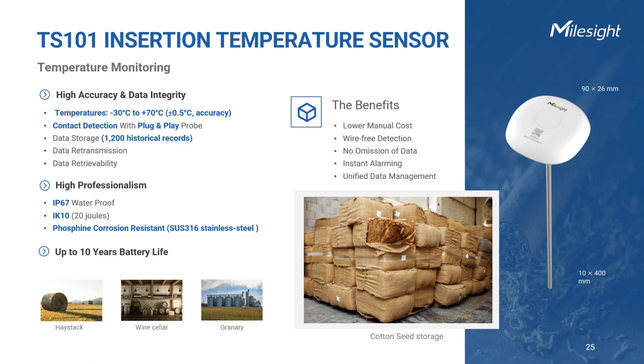Rugged? You bet. It's IP67 waterproof, dustproof, and IK10 impact rated. Drop it, splash it, freeze it, it just keeps on ticking. And thanks to that beefy 4000 mAh battery, you're looking at up to 10 years of life with regular reporting intervals. Setup is a breeze too. Just tap your phone via NFC, and you're done. It'll store 1,200 readings on board and automatically retransmit anything you miss, so you won't lose a single data point.